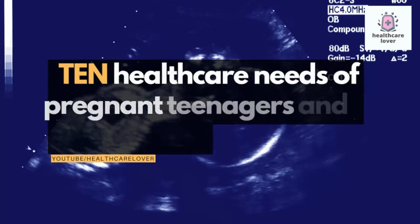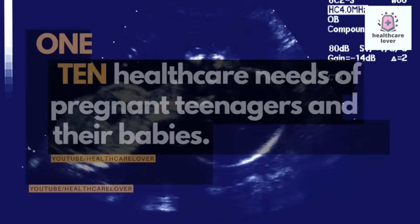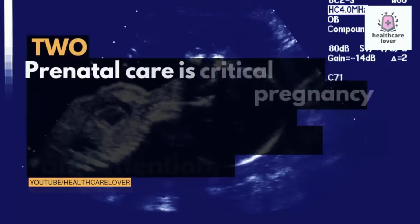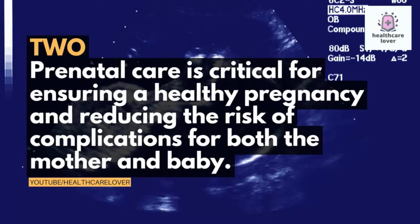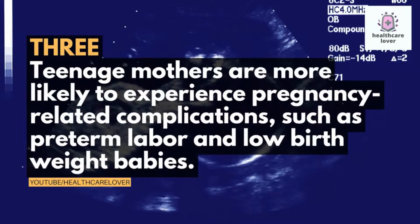Healthcare needs of pregnant teenagers and their babies. 1. Pregnant teenagers have unique healthcare needs that require specialized care and attention. 2. Prenatal care is critical for ensuring a healthy pregnancy and reducing the risk of complications for both the mother and baby. 3. Teenage mothers are more likely to experience pregnancy-related complications, such as preterm labor and low birth weight babies.